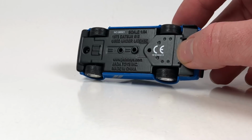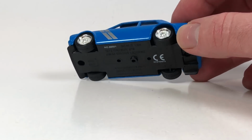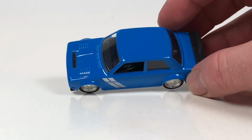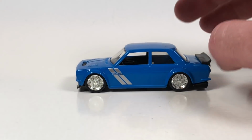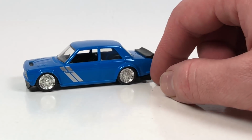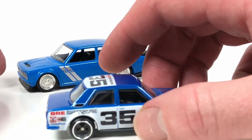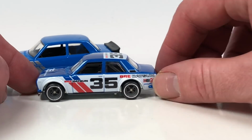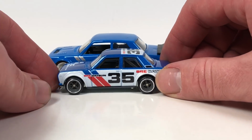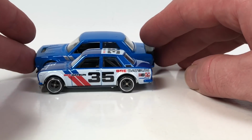Scale 1/64. I don't even know why they would put that on the base. It's obviously not 1/64 scale. Completely not. Just isn't. And just to compare it real quick, I didn't want to do a whole video on this, but we're going to go ahead and compare it. So here is the Hot Wheels 510. I don't know how well this is going to translate on the camera, but you can see that it is quite a bit smaller.